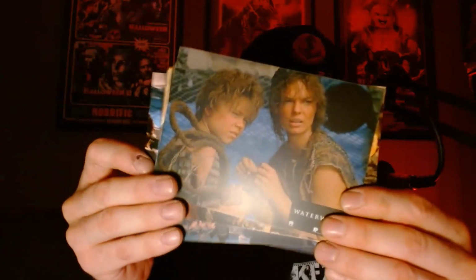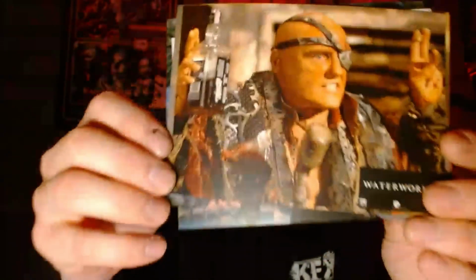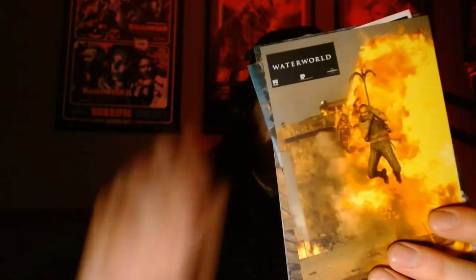Kevin Costner and Waterworld. I like Dennis Hopper in this movie. I'm a big fan. There he is. There's my guy. Look at that sexy guy right there. Mr. Hopper as our antagonist. So you got some lobby cards.